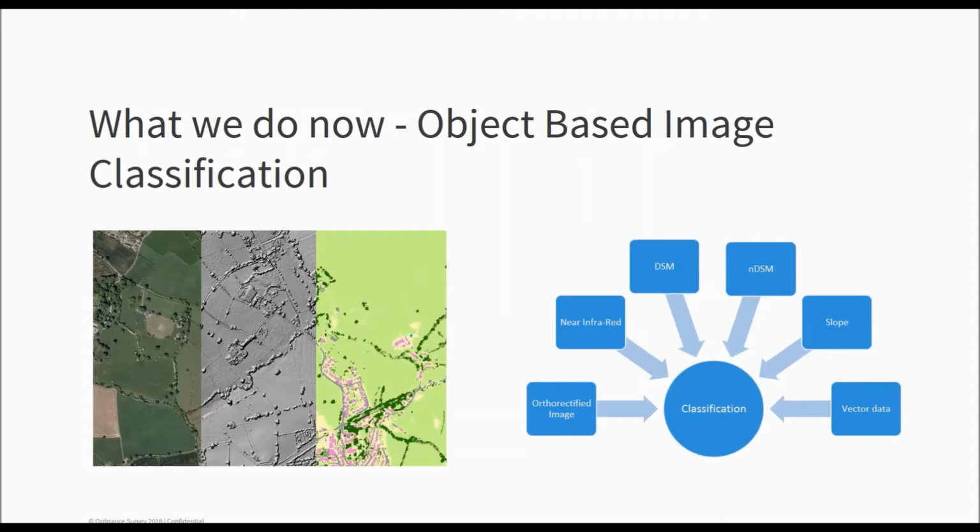So within Ordnance Survey we use eCognition software from Trimble to do object-based image classification. Our input data, as you can see on screen there, is imagery, both ortho-rectified imagery and near-infrared, both from our UltraCam camera that flies in our plane, as well as elevation models that are derived, so a DSM and a normalized DSM. So they're surface models, one with the ground and one without the ground. And we're also looking at slope and vector information.